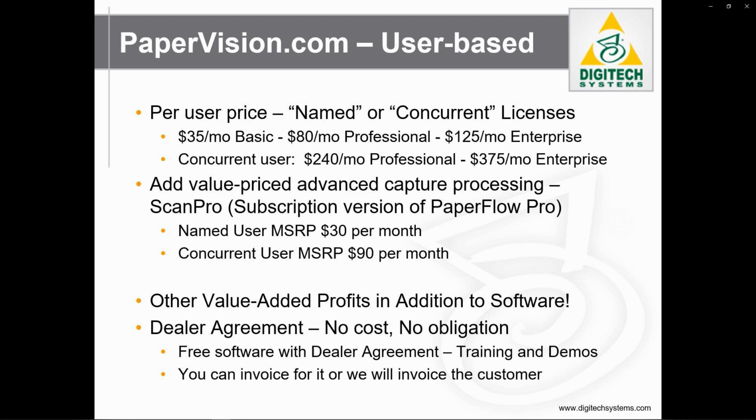Again, our partners also have the opportunity to add other value-added profits in addition to the software that they provide. And all it takes is that they sign a dealer agreement with us. That dealer agreement is no cost, no obligation. It also comes with free versions of PaperVision.com and ScanPro to allow you to do training and to do demos with that software. As far as billing goes, we will bill your customers for you if you prefer, or you can decide that you would like to bill your customers. And again, if you're adding additional value-added services and products in order to add some more value-added profit for you, it's a very nice feature for you to be able to do the invoicing to your customers.